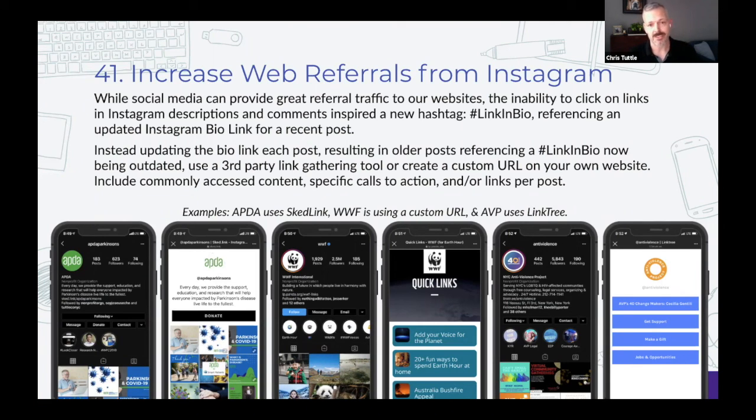You've all probably seen this, or maybe you've tried doing it and you just weren't sure why it wasn't working. So there are alternatives that you can do. The most popular one is to actually write the phrase or the hashtag link in bio. That means the link for this post or this resource that we're promoting for this specific Instagram post can be found in our Instagram bio. And it's really useful, especially if you are updating your bio and changing it to the current link for the current post. But as soon as you do that, all the links for the previous posts that also said link in bio no longer work.